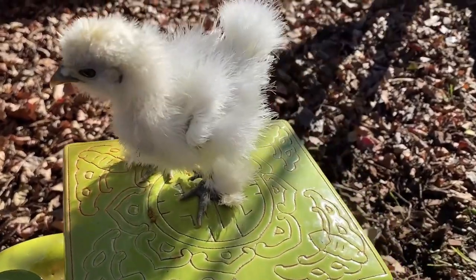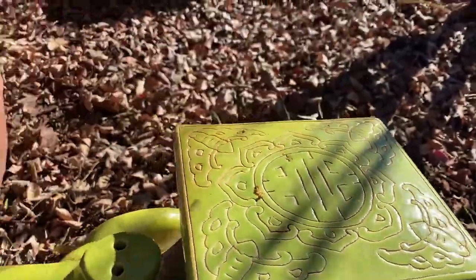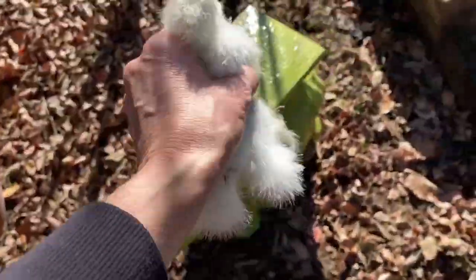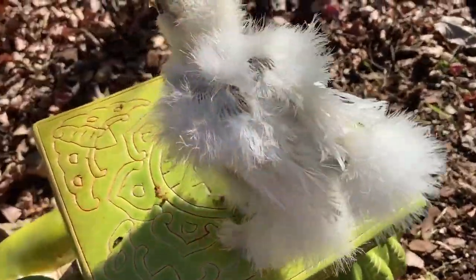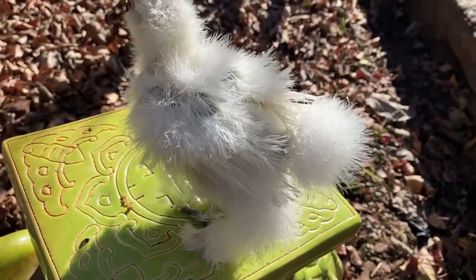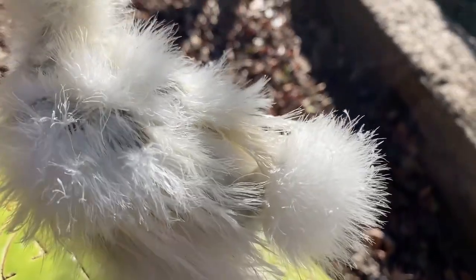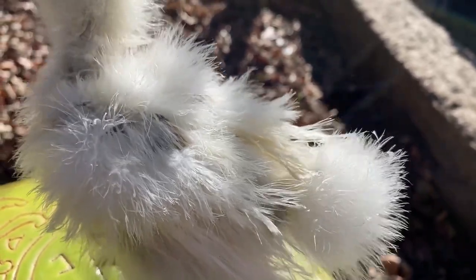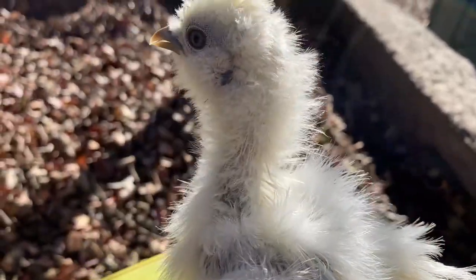All right, next. This little guy's a white frizzle Silkie. And you're off. Come here, baby. You want your friends. As you can see how it's all frizzly? Oh, that's Squirt. I gotta go see Squirt. He's crowing.